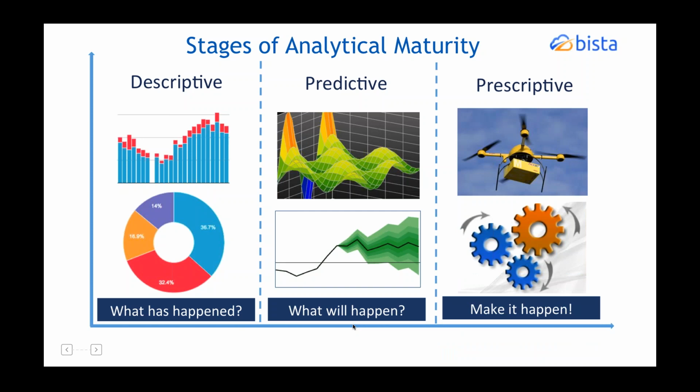something going to happen. To give you an example, maybe you identify that there is a tsunami in Japan, as happened a few years back, and that is going to disrupt my supply chain, you take proactive actions based on that predictive information which you have. So that is when you move from a descriptive to predictive to a prescriptive analytical maturity.